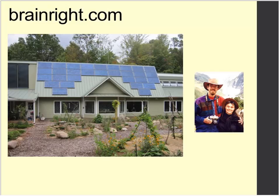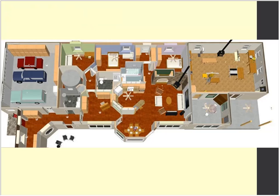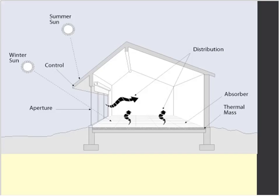Check out brainright.com. This is another project in West Michigan that has achieved no utilities over its lifetime. One thing that they did here, as you can see during the construction, is they've got these light shelves that they've put in to help brighten up the house and again take advantage of the sun coming in. You can see on their plans here that this is the south side down here, and you can see some light shelves that are designed to get the light into the kitchen, and into the bathrooms here. That's again just a simple thing, a little bit higher cost than just drywall, but that helps lighten up the house and takes advantage of some of that heating in the wintertime.